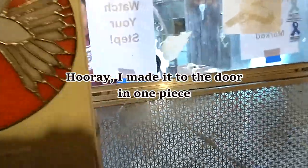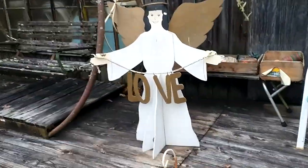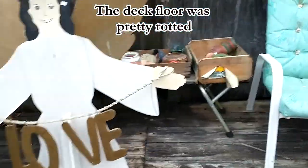Oh my gosh. Squeezing in and out. All right, take your life in your own hands in there. It's pretty bad. Wow, this thing is very not supportive, is it? A little creepy.